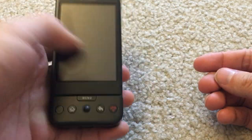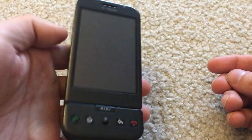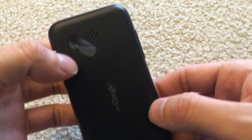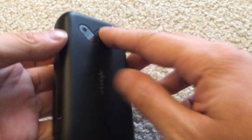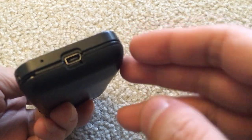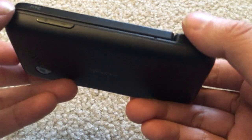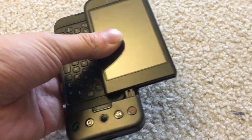So you have a phone that has a swing display, full QWERTY keyboard as well as a touchscreen, I believe. So it's a touchscreen. It doesn't show the megapixels. You have just a simple megapixel camera on the back. Google branded, but we know it's made by HTC. Speakers. We have a dedicated camera button there. Is this a mini USB? Looks like a mini USB charging port right there. And volume buttons. So yeah, that's the HTC Dream, or the T-Mobile G1, the very first Android phone.